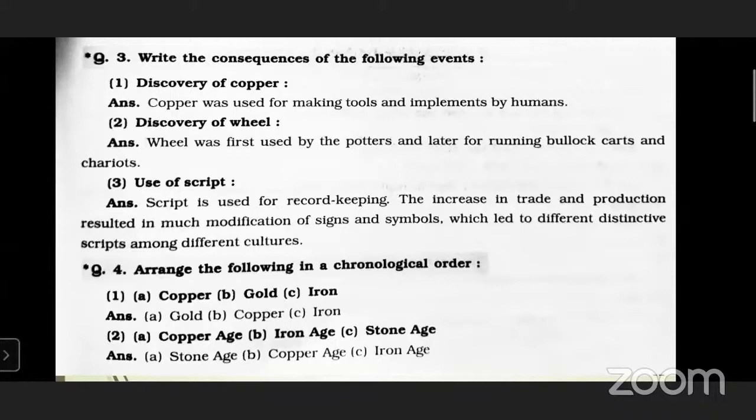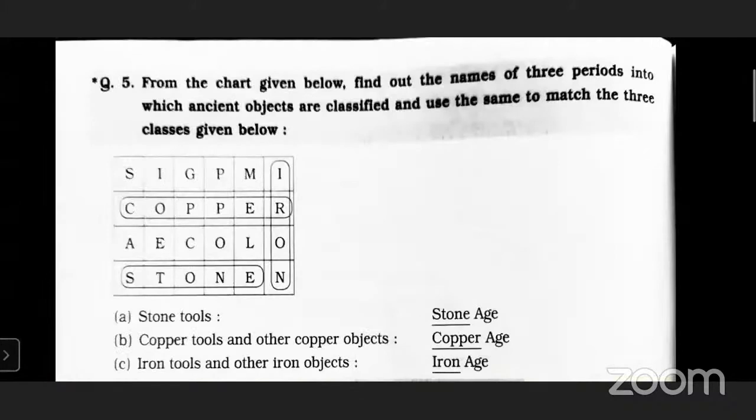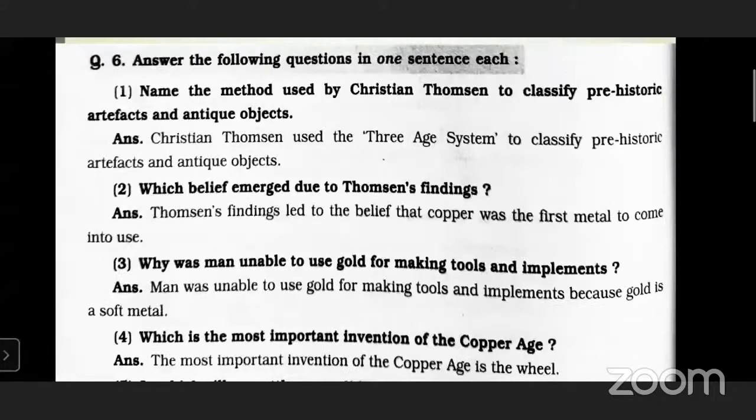Excellent. Now, what happened with the use of script? You saw on the Rosetta Stone, it was used for record keeping. The increase in trade and production resulted in much modification of signs and symbols, which led to different distinctive scripts among different cultures. Okay, excellent. Now you can see over here a puzzle. You can take a screenshot, and the different ages are put in the puzzle. We go to the next one.